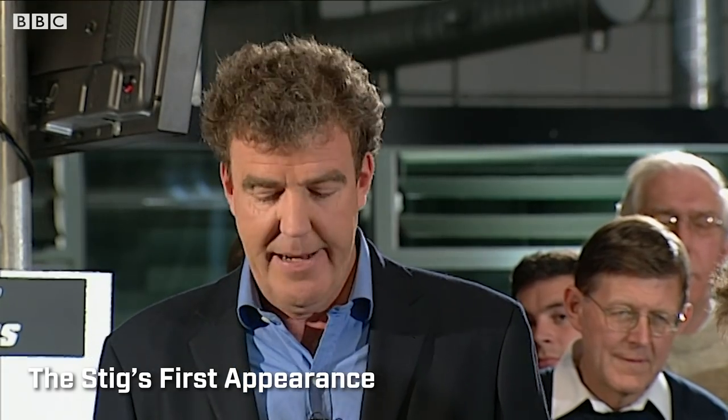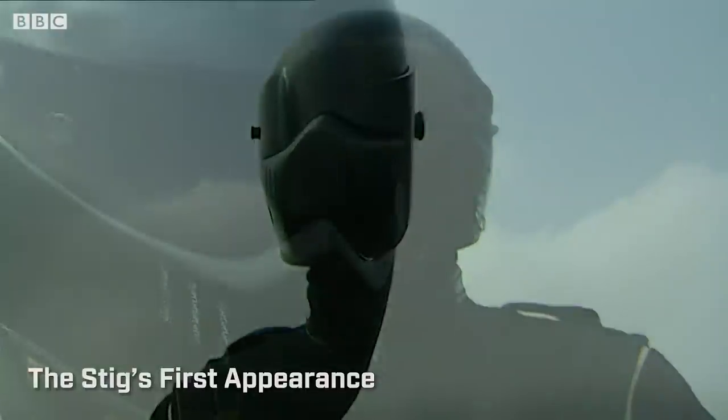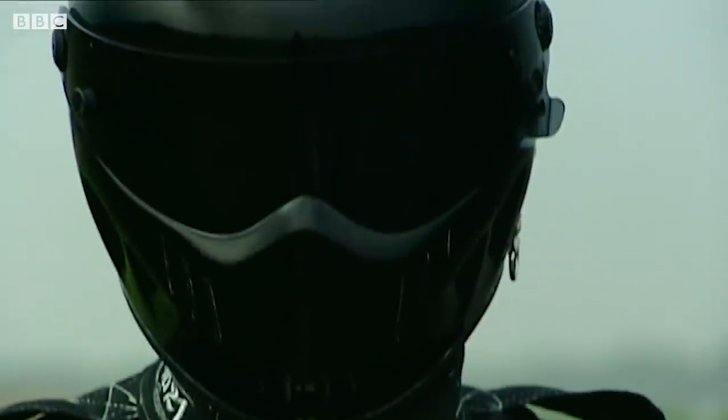Now, we call this thing the Stig, OK? We don't know its name. We really don't know its name. No one knows its name, and we don't want to know, because it's a racing driver, and racing drivers have tiny little brains and therefore worthless opinions, and they're very dull. Doctors actually call it Mansell syndrome. Its job is simply to go out there and drive fast.